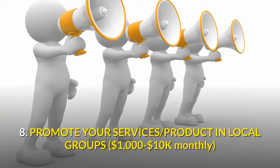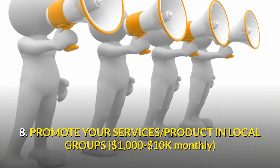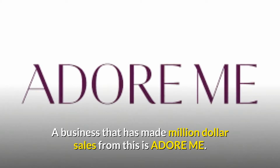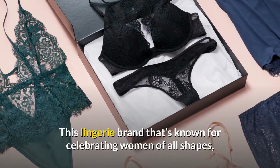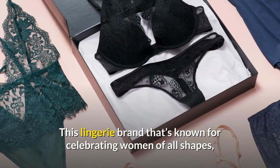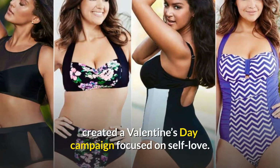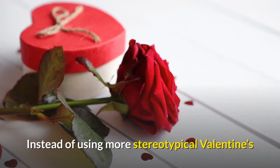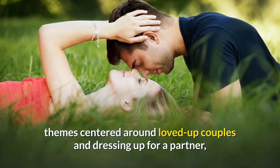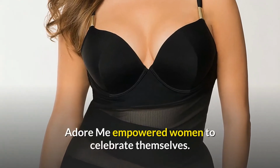8. Promote your services or product in local groups, $1,000 to $10K monthly. A business that has made million-dollar sales from this is ADULTS&MONEY. This lingerie brand, known for celebrating women of all shapes, sizes and colors, created a Valentine's Day campaign focused on self-love. Instead of using more stereotypical Valentine's themes centered around loved-up couples and dressing up for a partner, ADULTS&MONEY empowered women to celebrate themselves.